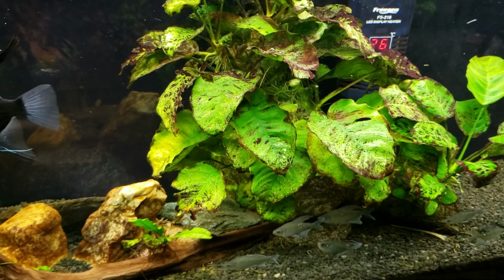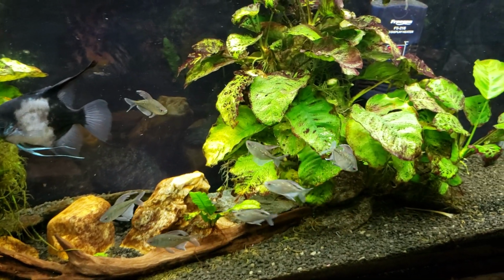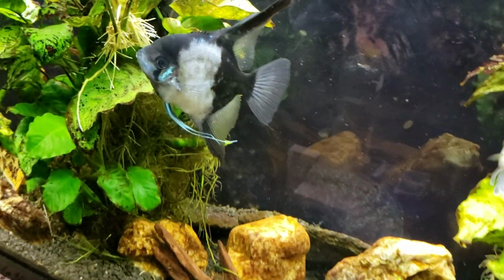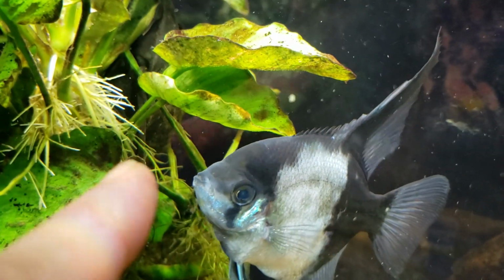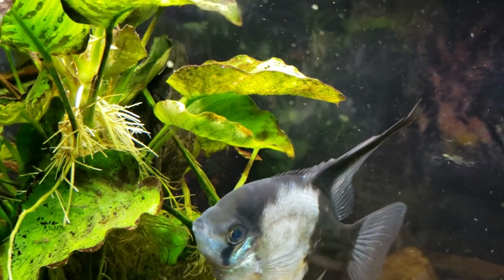That was a very, very expensive mistake. That was not a cheap fish. So anyway, that's all I really got going on in here. My big pleco is still able to hide, as hard as it is to believe. If you look past the angelfish, you can see this stuff back here, sort of. That is actually my big pleco hiding up in the Anubias.